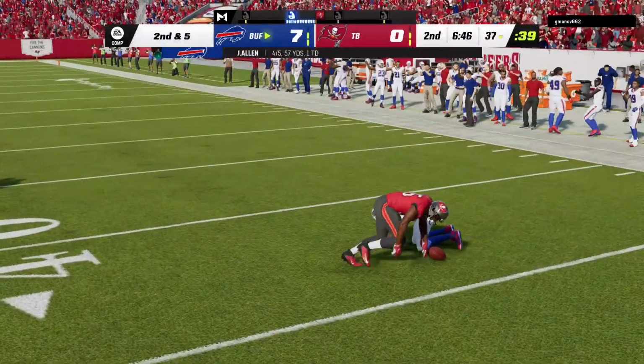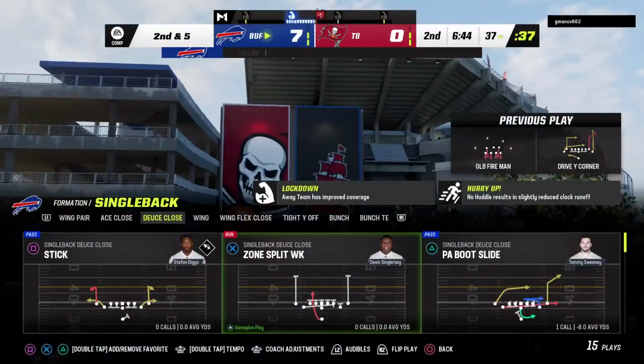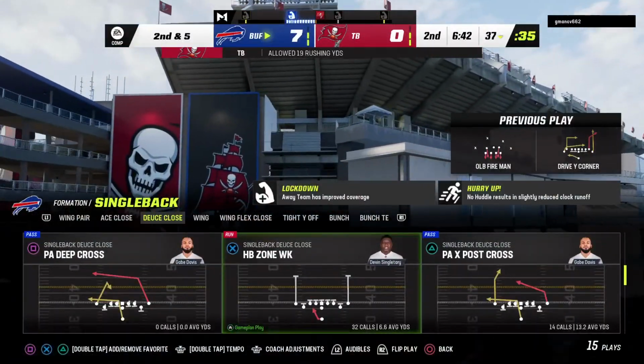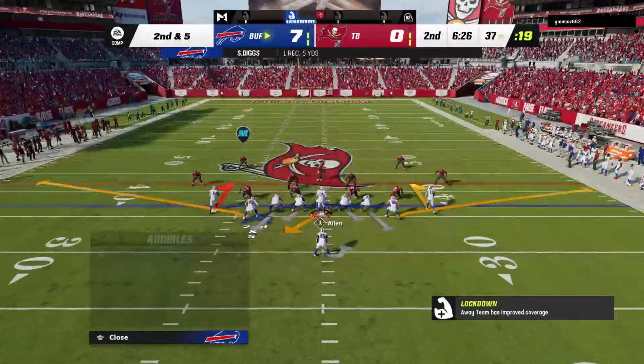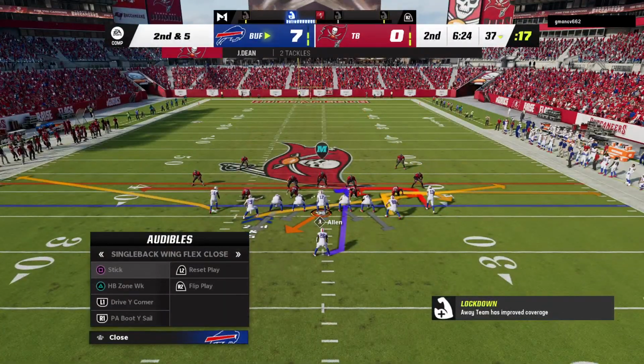Give him a gain of 5 on the completion, and it'll be 2nd down. Well, if you do read man coverage, Brandon, the drag route's a pretty good one to run against it because you're running away from people on it.